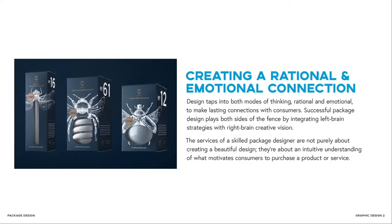So in packaging design, it's important to create a rational and emotional connection. Design taps into both modes of thinking, rational and emotional, to make lasting connections with consumers. Successful package design plays both sides of the fence by integrating left-brain strategies with right-brain creative vision. The services of a skilled package designer are not purely about creating a beautiful design.